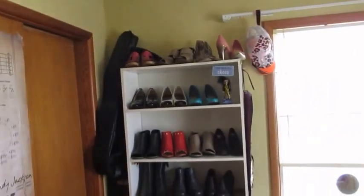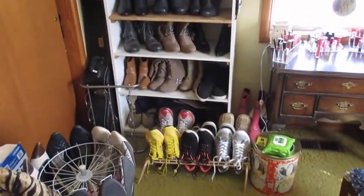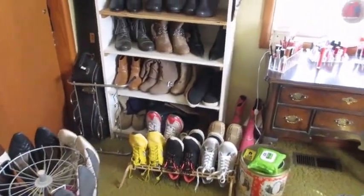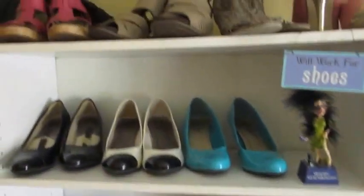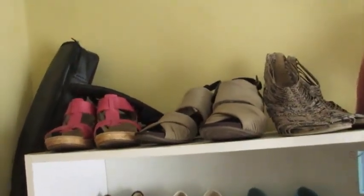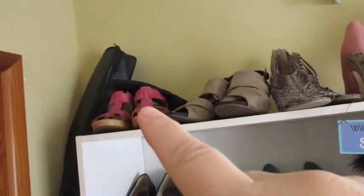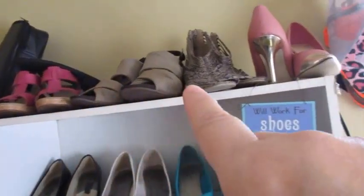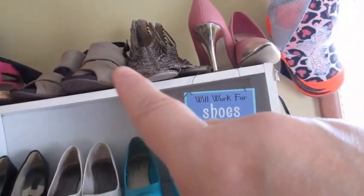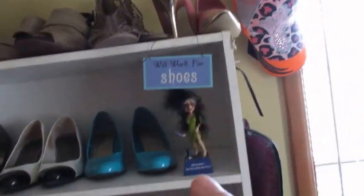Okay, here is the next rack of my shoes. And I know, guys, I have lots of shoes. I don't know if I have more handbags or more shoes. I don't know. Up top, these are my summer ones. And it's soon to be summer, so I'm going to switch some of this around. Those are sandals. I did wear those the other night. But anyway, these are more my summer shoes.